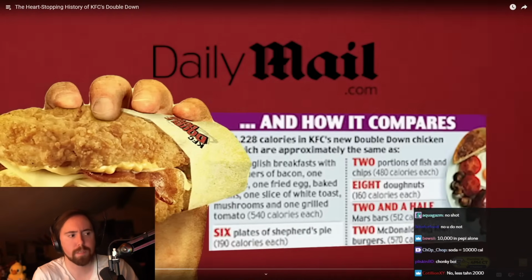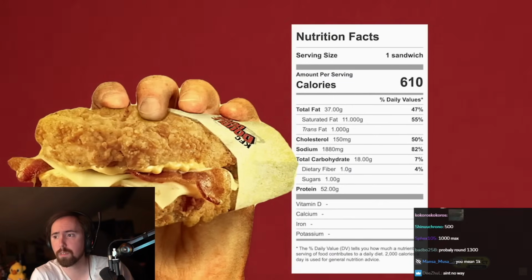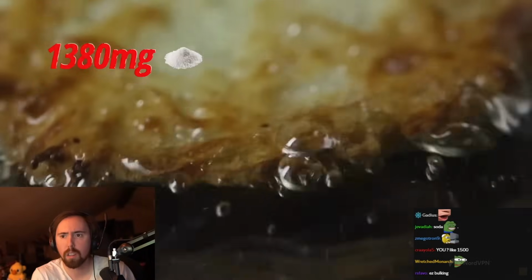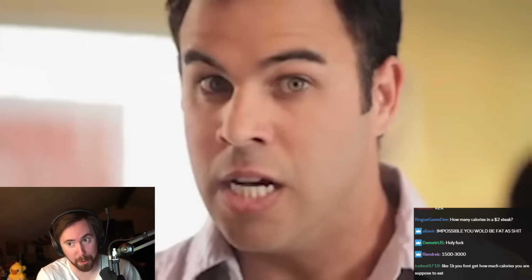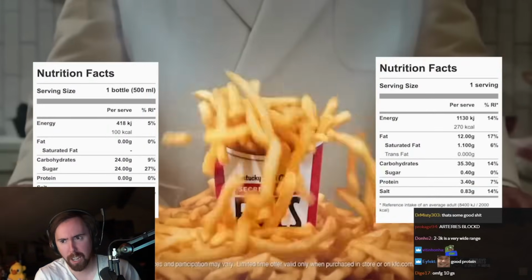According to the Daily Mail, the Double Down has more calories than two Big Macs. Yep. Keep in mind that beyond the astronomical calorie count, the Double Down contains 1,380 milligrams of salt, 32 grams of fat, that's good, and 10 grams of cholesterol-laden saturated fat. And that's just the sandwich. All of these numbers get even worse when you factor in a soda and fries.